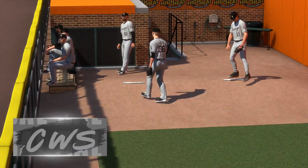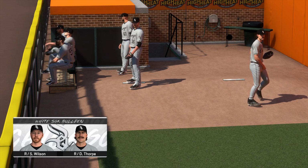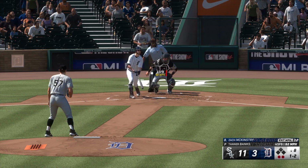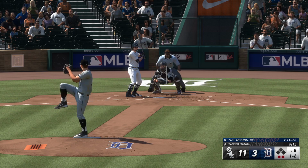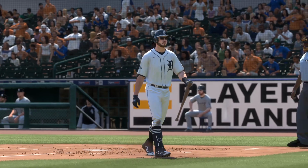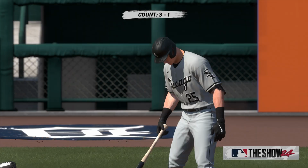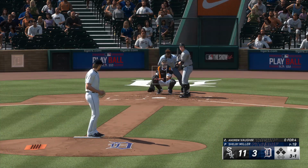Next offering is in for a strike. Movement for the White Sox in their bullpen. Steven Wilson preparing to come on if needed. And now it's 1-2. Keeps the at bat going with a foul ball. Got it by him for the K. Andrew Vaughn steps to the plate for the White Sox. The first baseman, number 25, Andrew Vaughn.